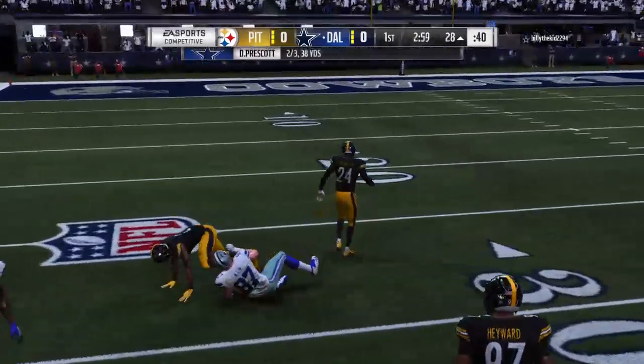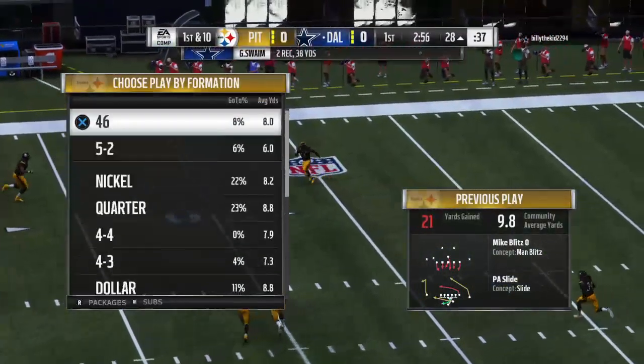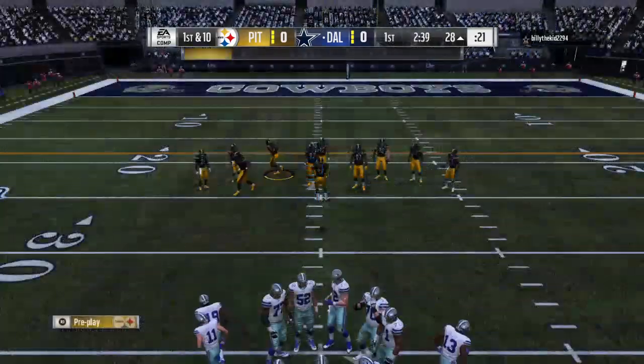He's got his man on the crossing route. And he'll go down, but not before getting this inside the 30. And a nice gain of 21 yards.